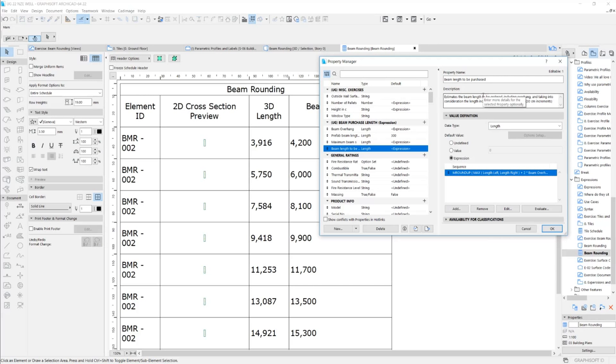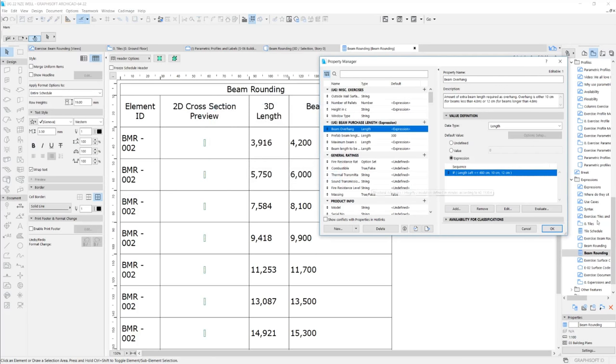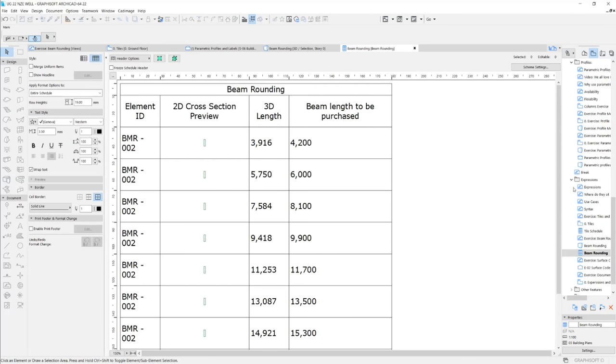Now, the beam overhang value is also an expression. So if we click here in beam overhang and open the expression, we can see that the amount of extra beam length will define the overhang: if the beam length is less than 480 centimeters, we will add a 10 centimeters overhang, and if it's more than 480 centimeters, we will add a 12 centimeters overhang. Okay, pretty cool. So this is how this expression is working.